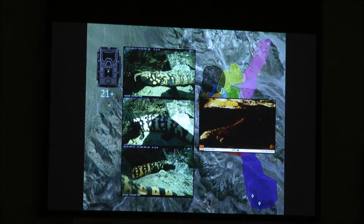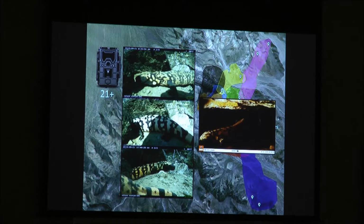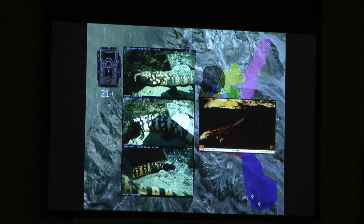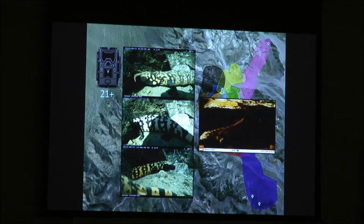So the utility of trail cameras is amazing. We're hoping to kind of move into that because it's a way more passive way of monitoring these as opposed to knocking them out and putting a transmitter inside of them. Plus it requires a lot less effort on the ground.